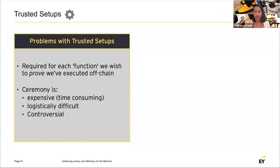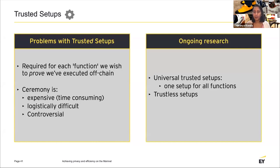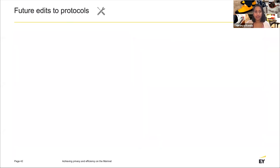So we want to avoid that because we need a lot of different logic that we would want to be able to prove on chain, and we can't do a trusted setup for each of them. So we're looking at something called universal trusted setups, where you would only have to do the trusted setup one time for any kind of function, and you never would have to do it again. Whilst with the trusted setup today, you would need a new trusted setup for every circuit, everything that you want to prove on chain. We're also looking at trustless setups for transparent SNARKs, where you do not have to have a trusted setup at all, but you would do something called a trustless setup. So that's our research in terms of trusted setup.